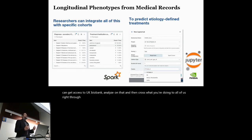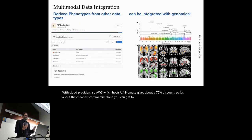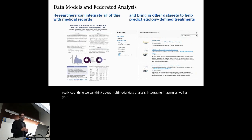Now, pro tip, it's about a third of the price to operate on UK Biobank versus All of Us, just because of contractual arrangements with cloud providers. So AWS, which hosts UK Biobank, gives about a 70% discount. So it's about the cheapest commercial cloud you can get to. And then finally, the really cool thing, we can think about multimodal data analysis, integrating imaging, as well as somewhat federated analysis.